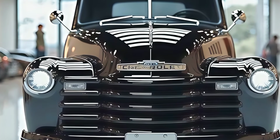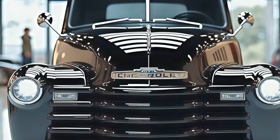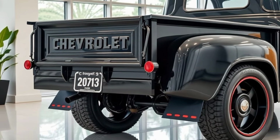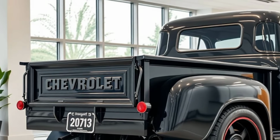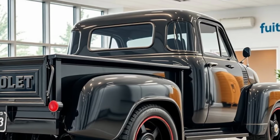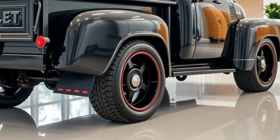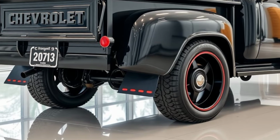Against rivals, the 2026 Chevrolet 3100 holds its ground with ease. The Ford F-150 Lightning offers strong electric performance, but it lacks the vintage-inspired styling that makes the Chevy stand out. The Rivian R1T is highly advanced and off-road capable, but its starting price is higher, and it doesn't carry the same emotional heritage appeal. The GMC Sierra EV shares DNA with the Chevy, but it targets a more luxury-focused demographic. In short, the Chevrolet 3100 combines heritage, affordability, and performance in a way few others can match.